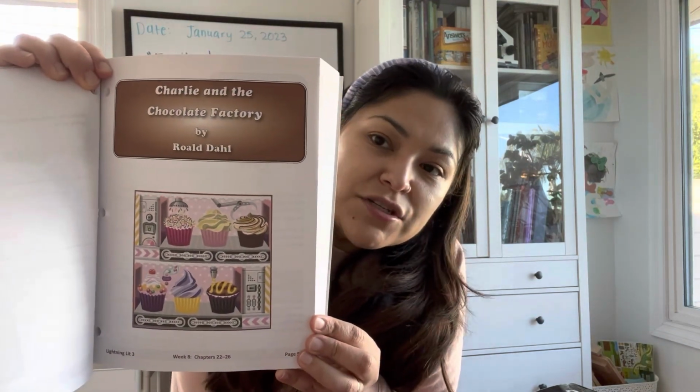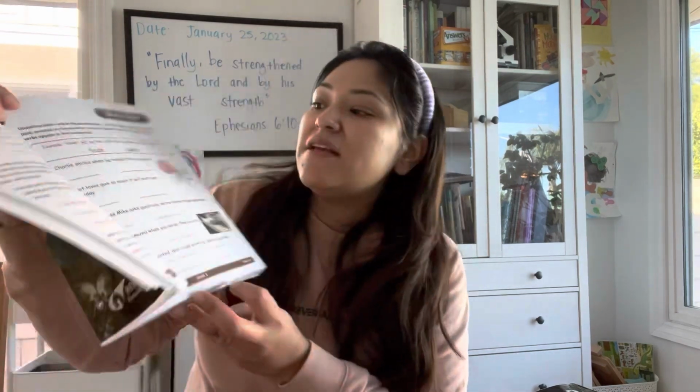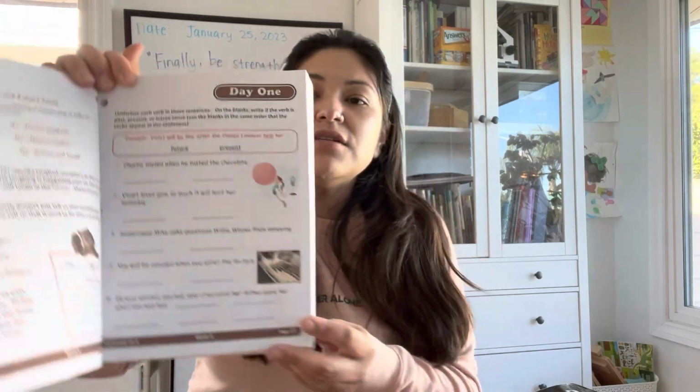Here is the activity for the child. Say we jumped into Charlie and the Chocolate Factory. He reads, and then there are some questions and activities related to the story. So here it's talking about past, present, future tense. Here we are studying the composition of sentences. There's some comprehension questions in here. I really enjoy this curriculum because it really exposes the child to a lot of good literature. So I'm going to attempt it again, see if we can stay on track with it.